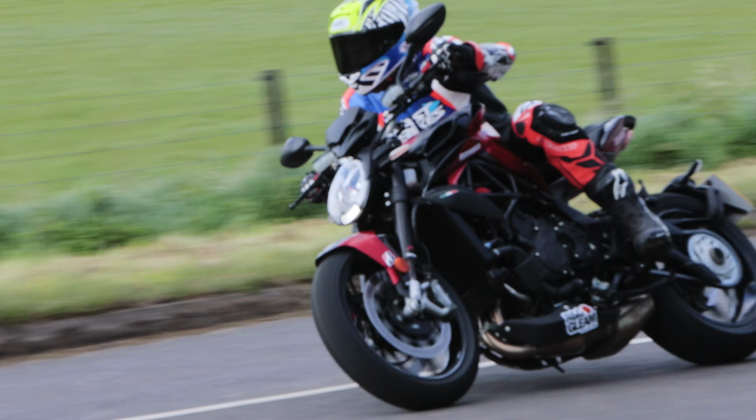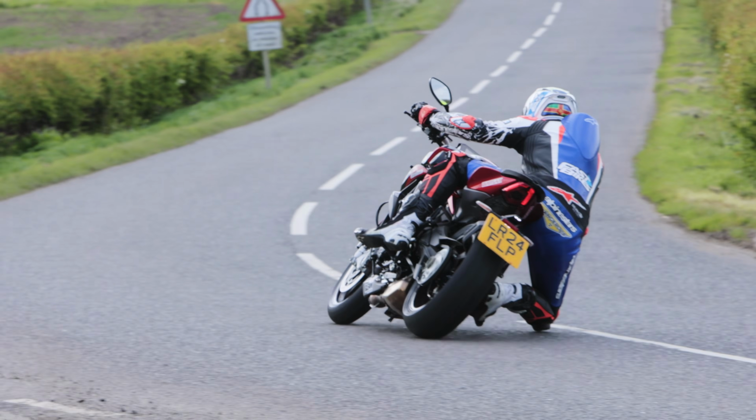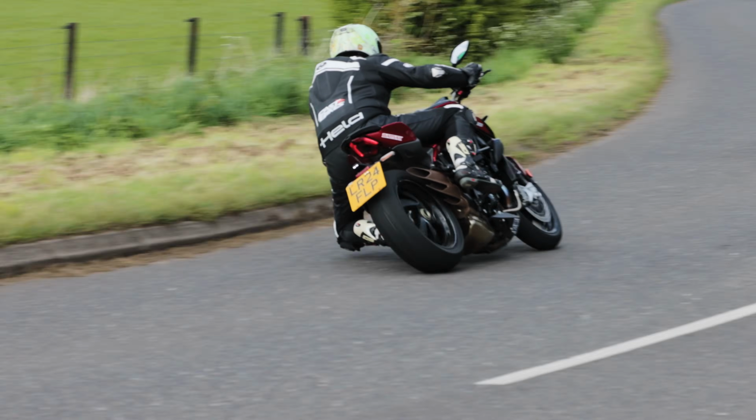And there's several different rider modes. Sport on the road was a happy place to be. It gave a good connection and delivery to that rear wheel. I liked it, but it just felt, again, coming back to the suspension.